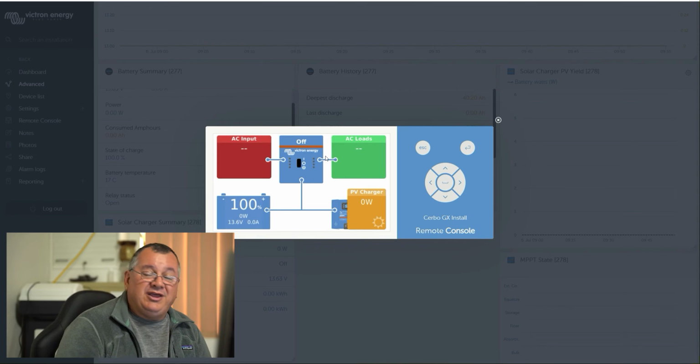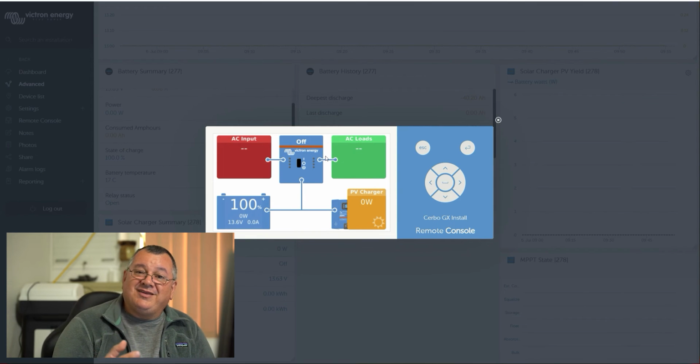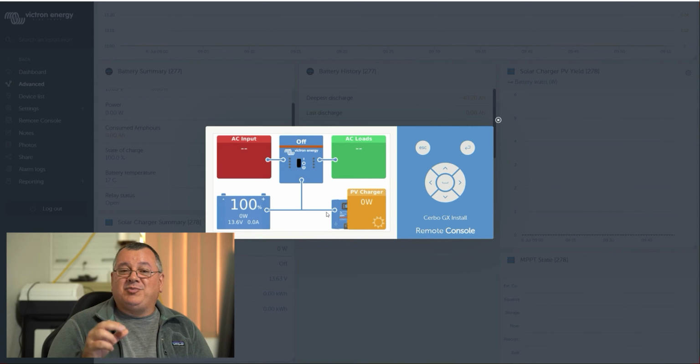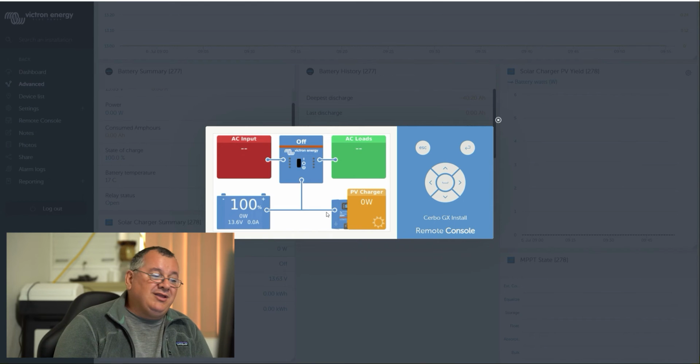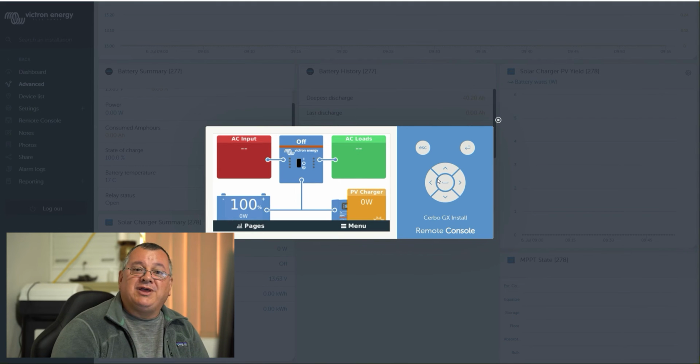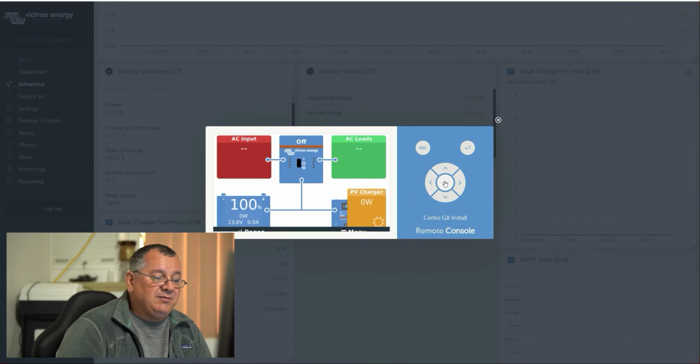Now, if we had one of those Victron MultiPlus or something like that, or an inverter, an AC charger, all those details will be shown up through here. But in here, when you want to adjust the parameters, the settings, etc., this is what you use. So if you click on this, eventually the menu will come up. So we'll click on the menu.